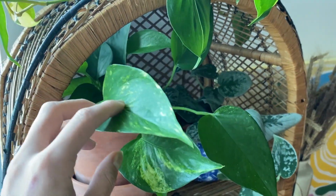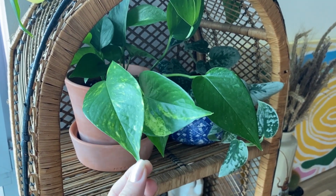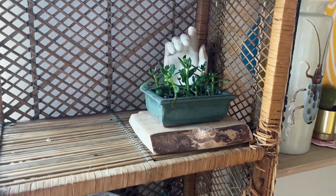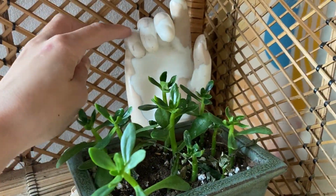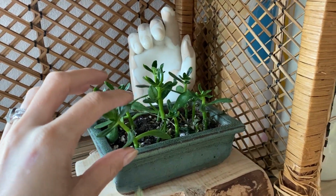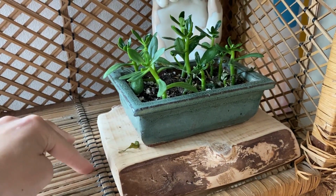Anyway, here's one of my many Pothos cuttings. Nothing special about that, it's just a Pothos cutting. Here's a creepy hand I found on Facebook Marketplace. I just thought it was really cool. I wanted to put that in a planter and then have a plant coming up it, which I haven't done yet. But anyway, my very sad, very dusty shelf.